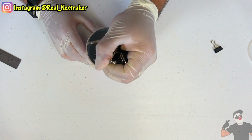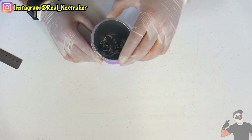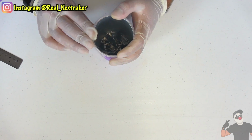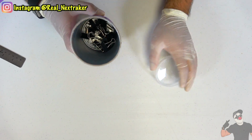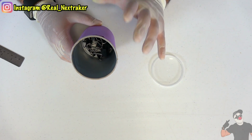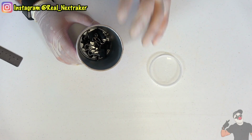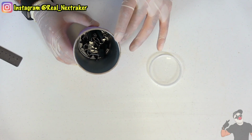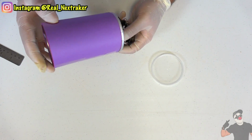And of course, I'm gonna have my binder clips in there. I have my little lid right here that's transparent, which is very, very essential for this. So as you guys can see right here, I don't have a lot of binder clips. And the reason why is because even though I have a little bit of binder clips, the illusion is gonna be that I have a lot of them. And underneath, we're gonna have our snacks. So I'm gonna take these out.